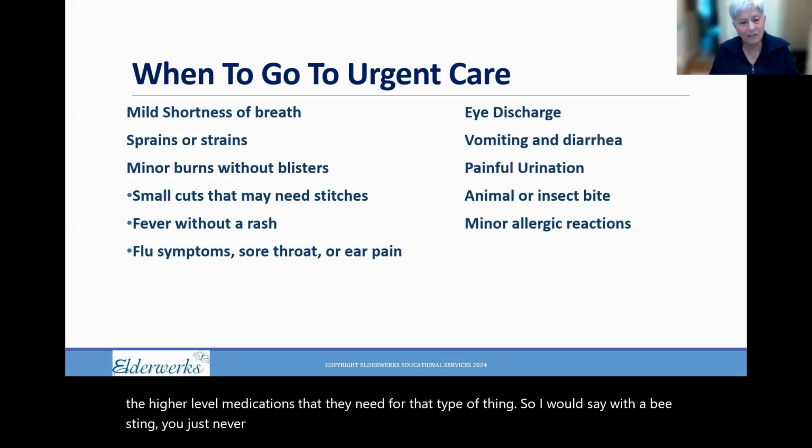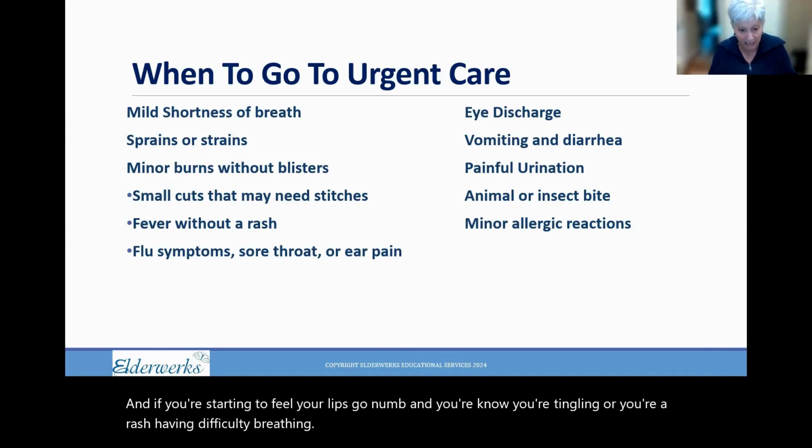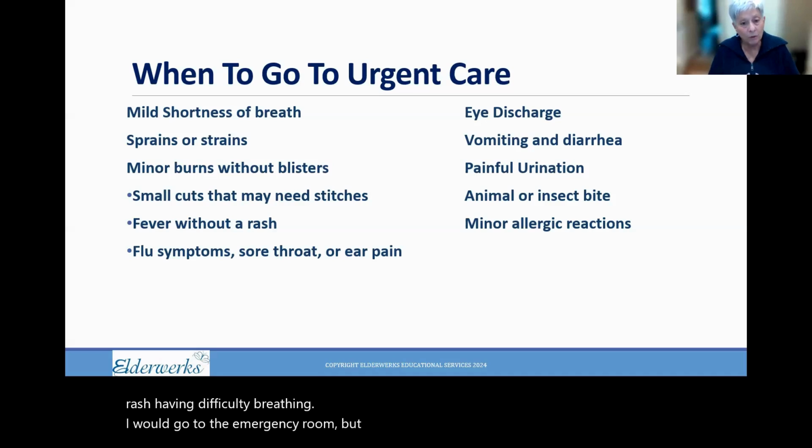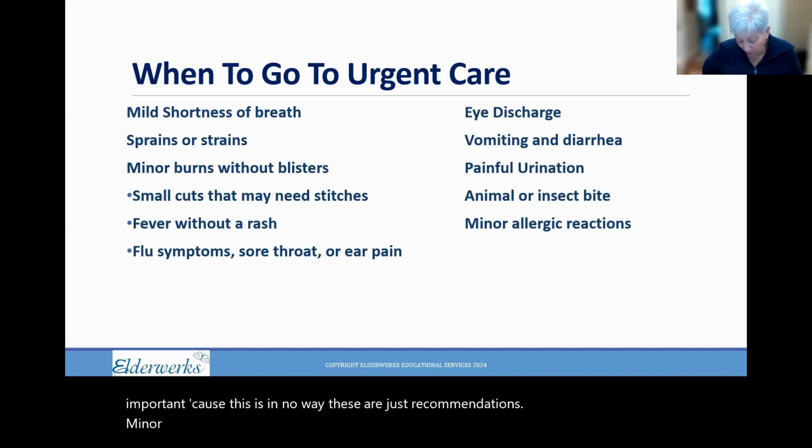And if you're starting to feel your lips go numb and you're tingling, or you have a rash, having difficulty breathing, I would go to the emergency room. But again, you have to follow what you feel is important, because these are just recommendations. Minor allergic reactions, again, could be part of that.